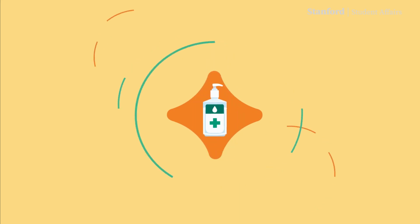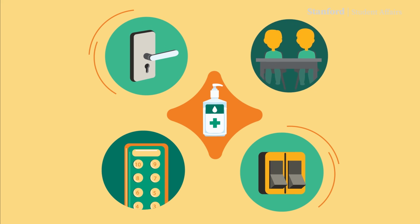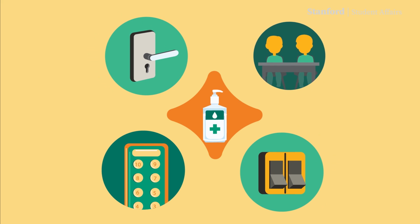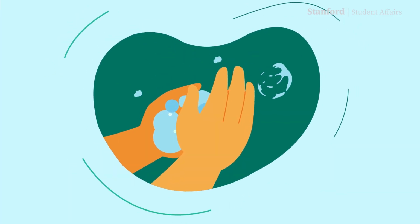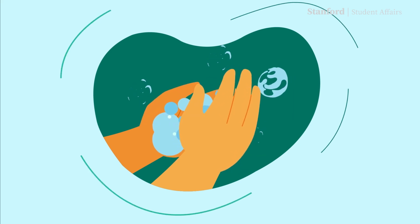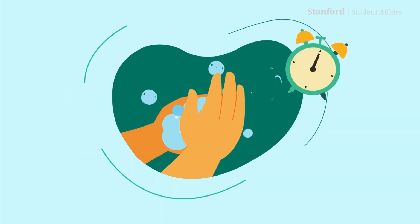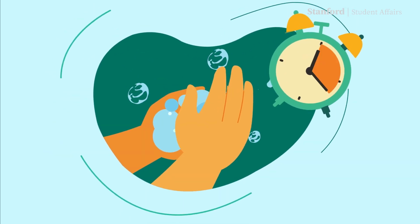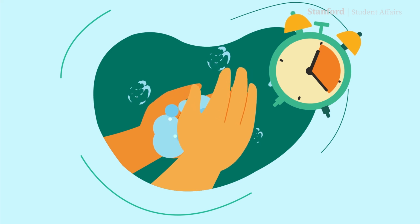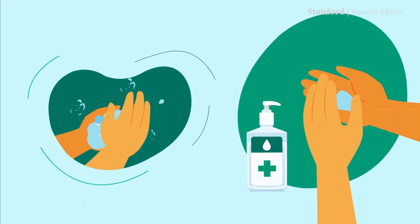Remember the basics of personal hygiene. You should disinfect frequently used surfaces like door handles and shared desk space before and after you touch them. Wash your hands with soap and water frequently, especially after touching a commonly used surface, and before eating or touching your eyes, nose, or mouth. 20 seconds, or 2 choruses of the Happy Birthday song, should do the trick. When you don't have a sink available to you, use hand sanitizer as a substitute.